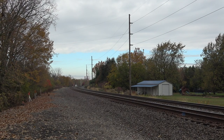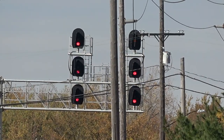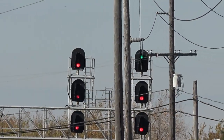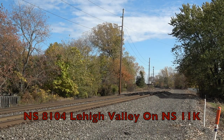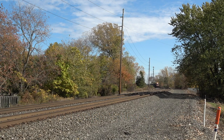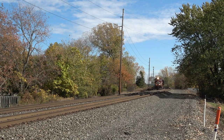So we would basically get a flashing yellow for the next 10 minutes, and then it would be a clear for an NS 11K coming from Croxton, New Jersey to Elkhart, Indiana. For this 11K, it would have a special leader on it. NS 8104, the Lehigh Valley Heritage Locomotive, would be leading one out of three. It's leading an ACE and a C6L, both of them trailing besides the Lehigh Valley.